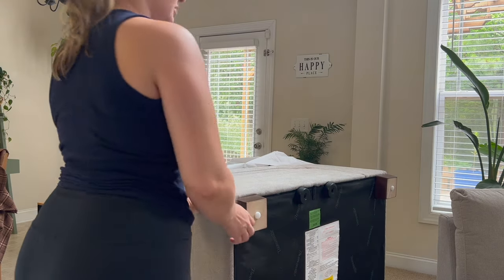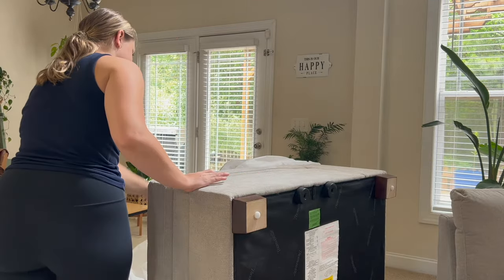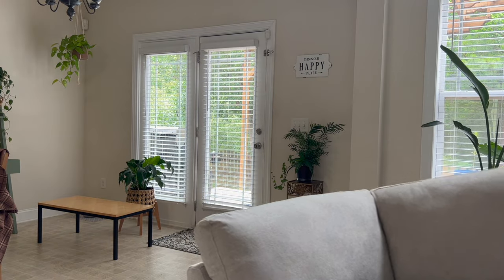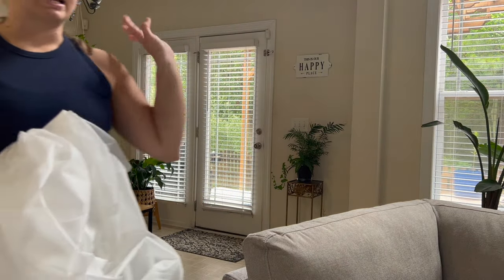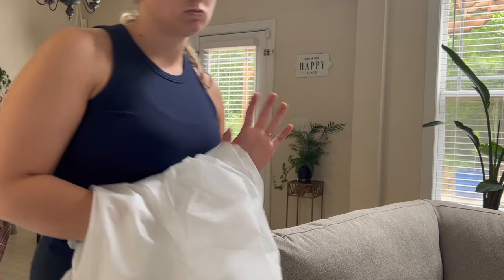Okay, gosh, this is so big. Also not sure how the rug is gonna go in here. I don't know if the rug needs to be turned a different way. I guess we'll just have to see, but like I said, these pieces are not super heavy. They're pretty easy to move around, so I don't think it'll be too big of a deal.